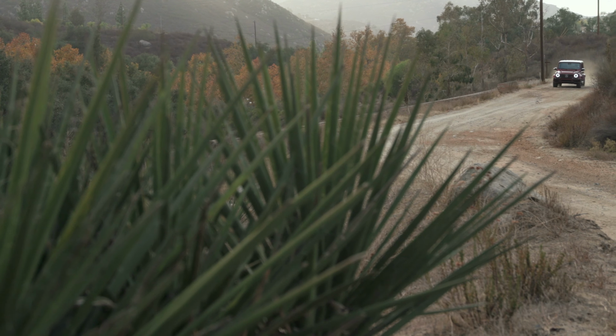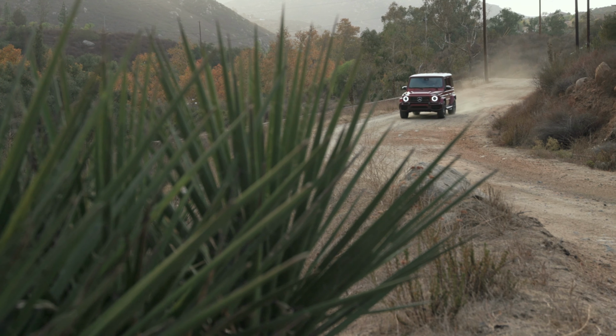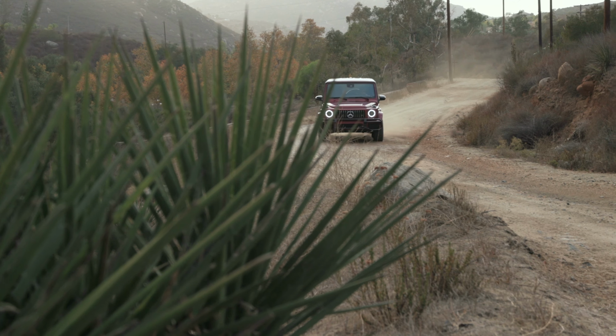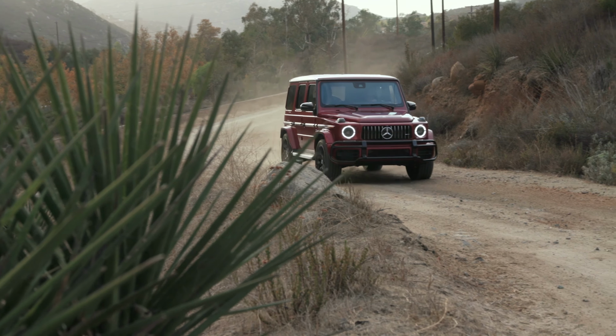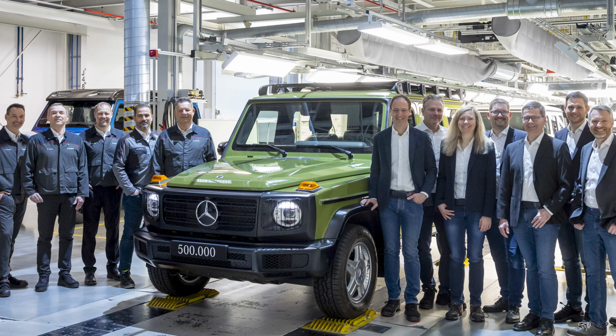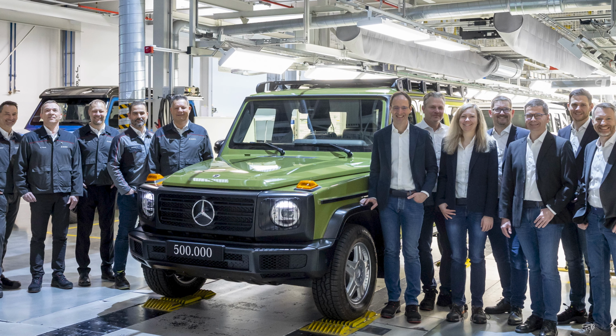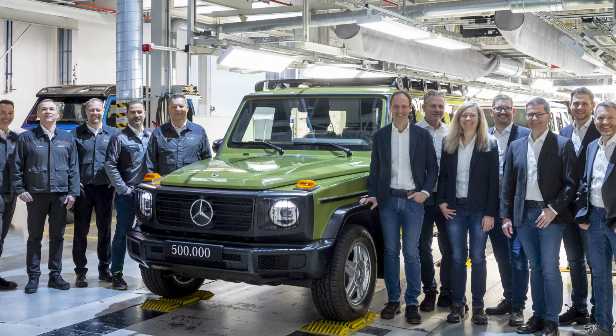Though here in the States, it's typically seen parked outside of high-end hotels and grocery stores, it's still wickedly capable. There's just 2 flavors now, the G550 and the G63 AMG, at least for the US market. In Graz, Austria, where the G-Wagen is built, the 500,000th example has rolled out of the assembly facility, and Mercedes has built a special version to celebrate this fact.